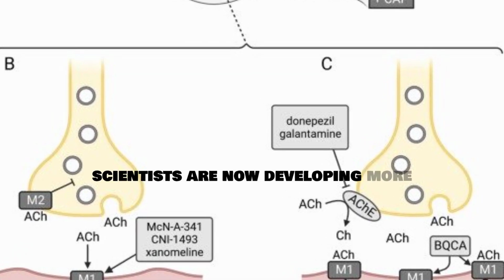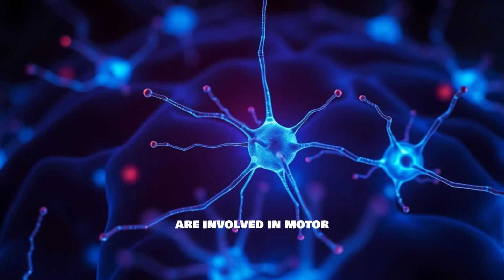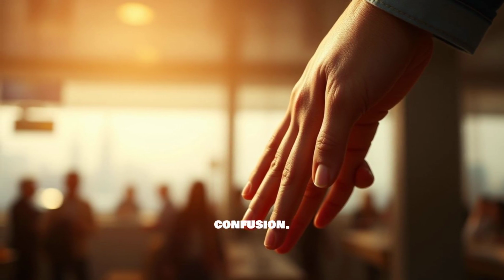1. Using selective muscarinic antagonists. To reduce the side effects of traditional anticholinergic therapy, scientists are now developing more selective drugs. Instead of blocking all muscarinic receptors, these drugs target specific subtypes, like the M1 receptor. Since M1 receptors are involved in motor control but less in cognition, selectively inhibiting them may improve symptoms like tremor and rigidity without causing memory problems or confusion.